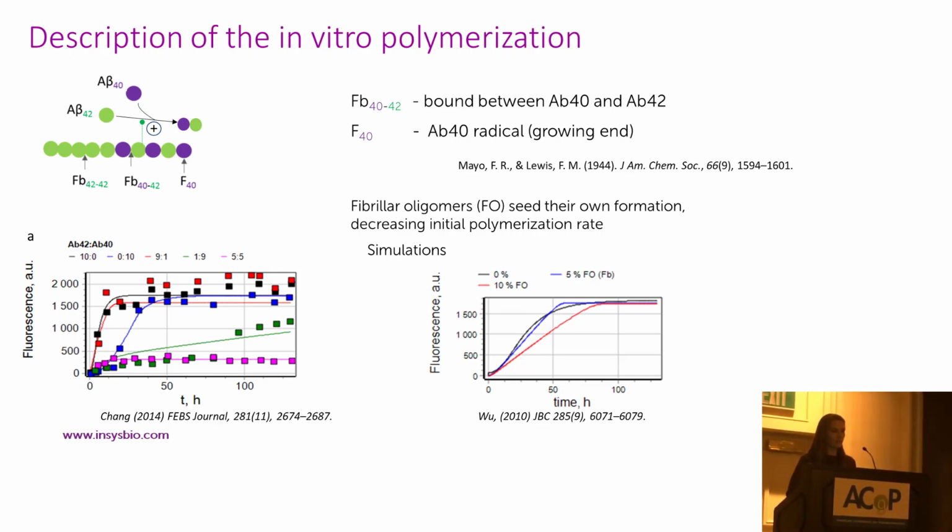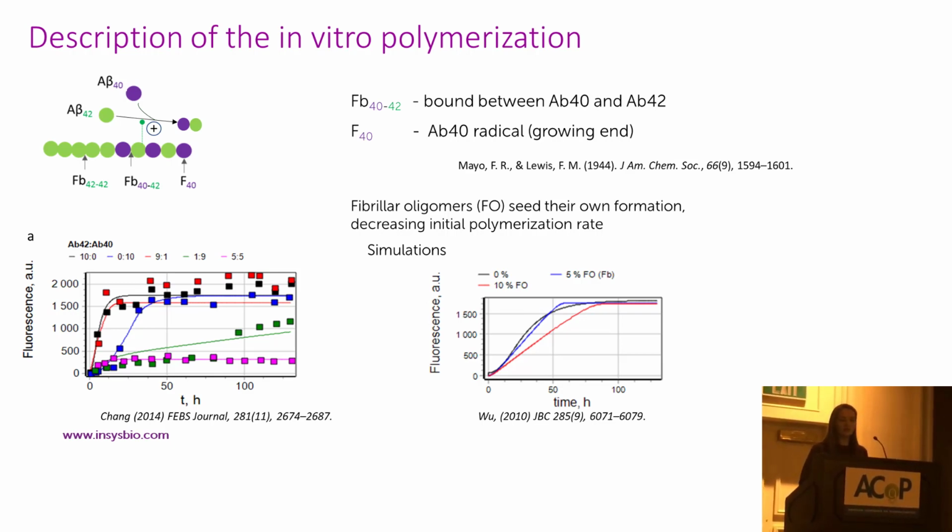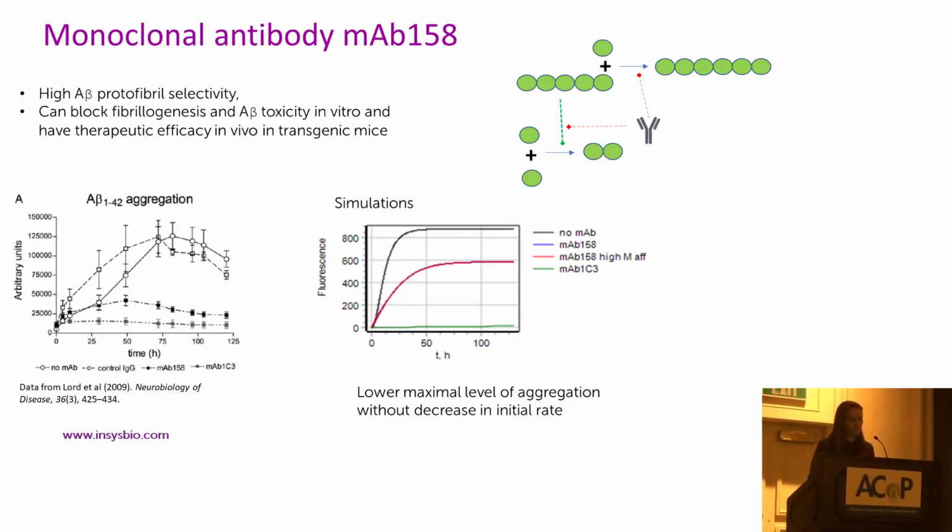We were able to describe in vitro data successfully. You can see that under all different conditions with different proportions of A-beta 42 to 40, we are able to describe both a high rate of formation of fibrils as well as absence of mature fibrils with the equal proportion of A-beta 40 and 42. And the secondary nucleation effect has also been described satisfactorily, because it has been shown that addition of fibrillar oligomers to the solution actually decreases the rate of polymerization, because fibrillar oligomers seed their own formation but do not accelerate formation of mature fibrils.